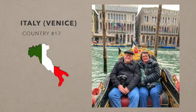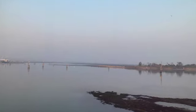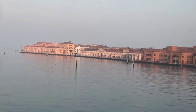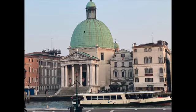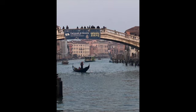We traveled to Venice on our latest trip, and as you approach the town on the train, Venice rises up out of the water. And once you reach the train station, that's the last of the modern transportation you'll have. From that point on, you're walking around a city on the water. You're taking water taxis, you're walking over bridges, you're using gondolas.